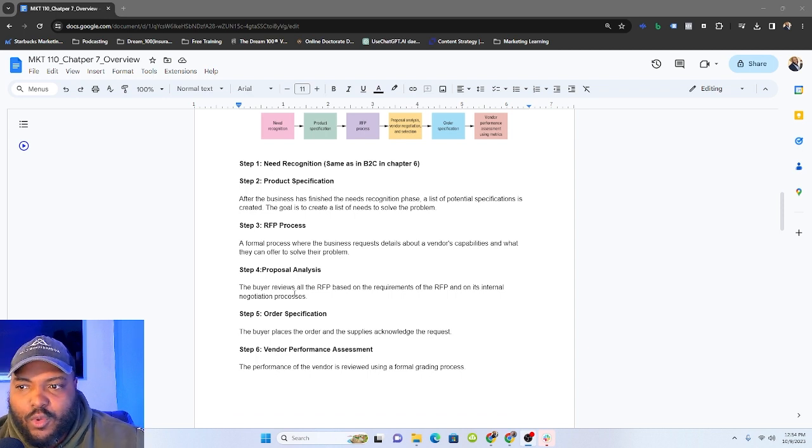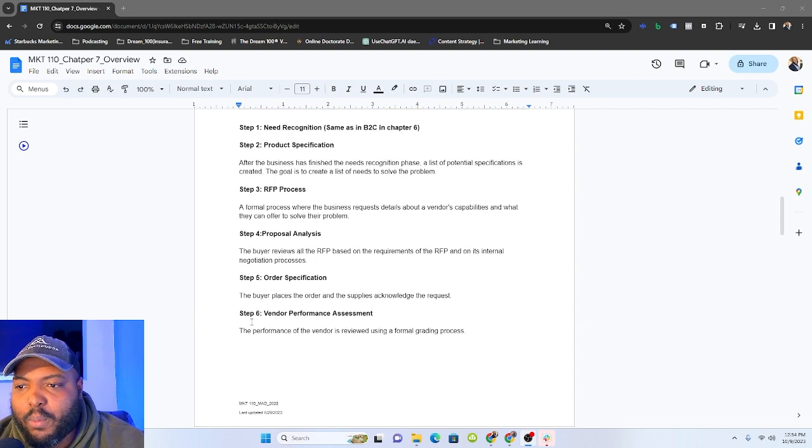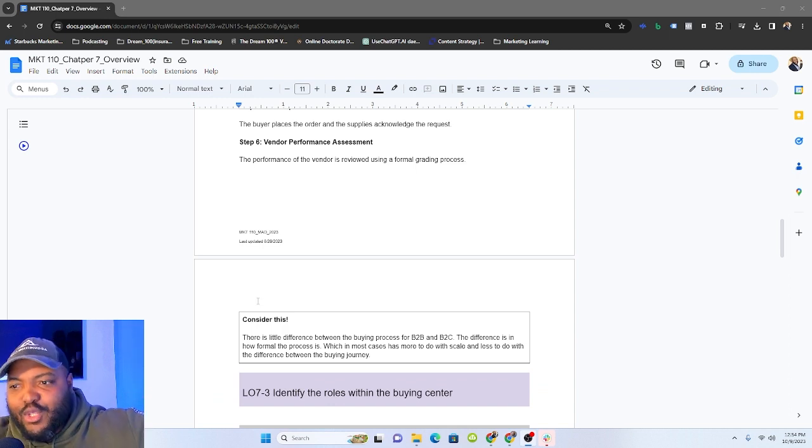So the buyer reviews all the RFPs based on the requirements. And then step 5, we have the order specification. So this is when we're actually going to go out and place the order. And then in step 6, we have our vendor performance assessment. Now, here's where I'm going to say something that might be a little controversial to some people.